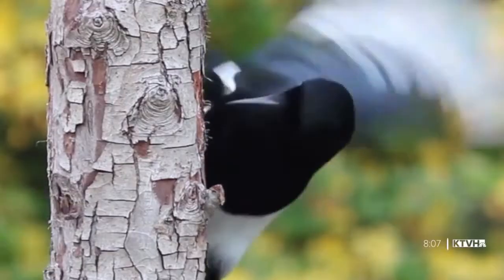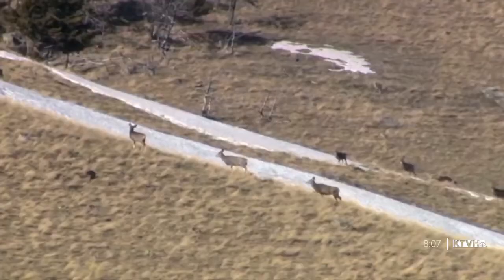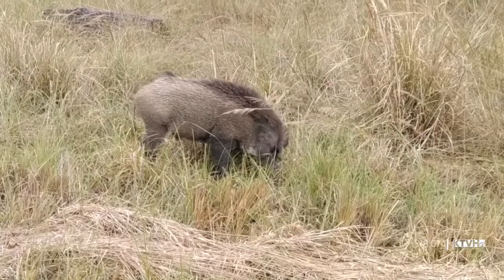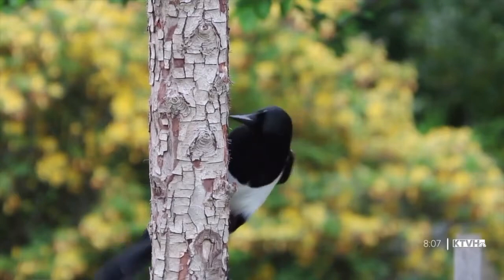Magpies are among the most intelligent birds in the world, but aren't the only birds that have been seen doing this in the US. Scrub jays have also been observed removing ticks off deer, and both scrub jays and crows have groomed wild boars. I'm Tanner Salt for Newsy.